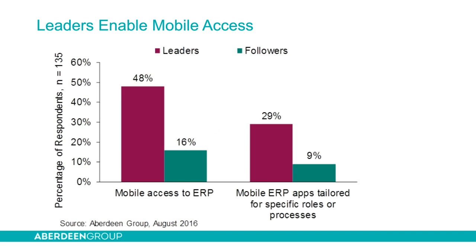And then we have mobile access to ERP. We talked about how it's not about just throwing the full suite of ERP on a mobile device. It's all about finding tailored and specific applications that really support the processes and people within your organization and what they're actually trying to accomplish on a daily basis.